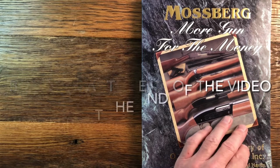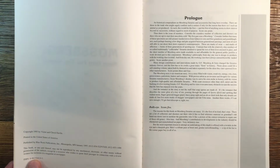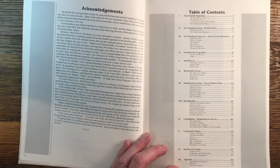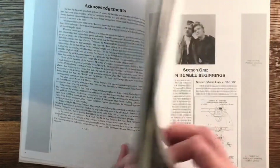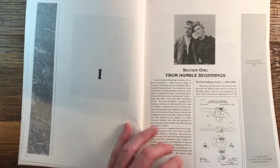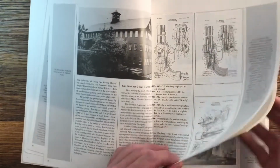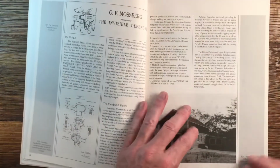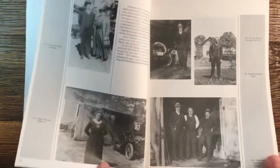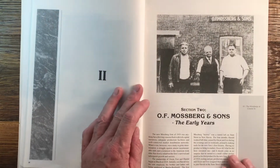My copy is a paperback, copyrighted 1995 and published by Blue Book Publications. The book features 12 sections. Section 1 is titled Humble Beginnings, and this talks about the background of Oscar Frederick Mossberg, gives drawings, patent drawings, and talks about different companies that he worked for, the Invisible Defender. It gives family photos and is just a good introduction to the story of Mossberg, the corporation.